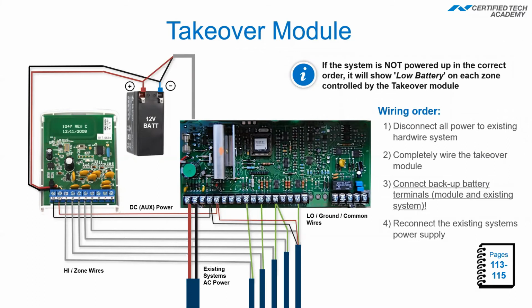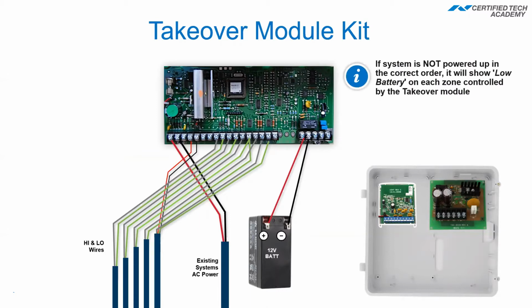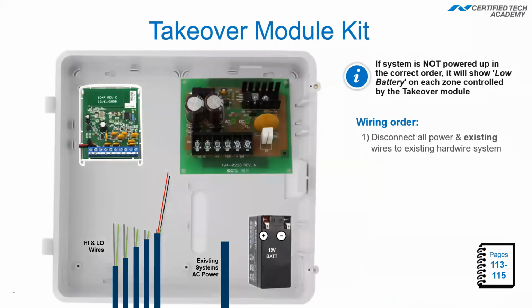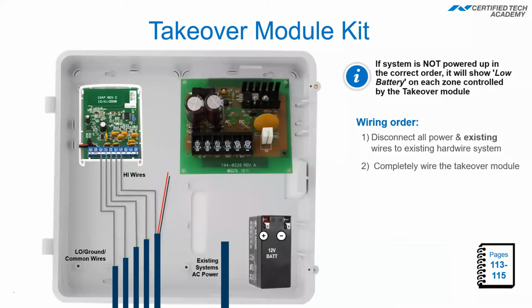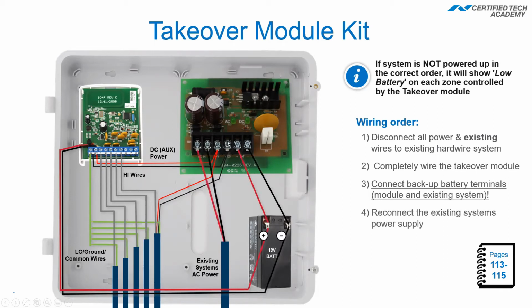If you don't want to use the existing equipment, that's perfectly fine. We can do the exact same thing without the existing equipment there. All we're going to do is remove everything, remove the enclosure, and replace it with our enclosure with the kit. Then you're going to run the high wires to the 1 through 8, and then the low wires are going to go together and then go to the ground terminal. Then it's the same idea. The motion detector's power and the main power for this will go to the main power of the board. Then we do the backup power the same way. Takeover module backup power first, then backup power for the secondary power supply or the main power supply, then main AC goes in here.